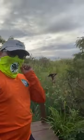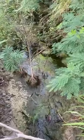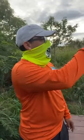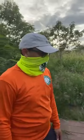That's fair. Okay, cool. This is the gut, guys, in case you hadn't seen it. It runs underneath our feet. And this is actually the wettest part. The rest of it's dry? It's dry, yeah. Bone dry, especially as you get closer to the road. But we're almost near a pond, so this is the wettest.